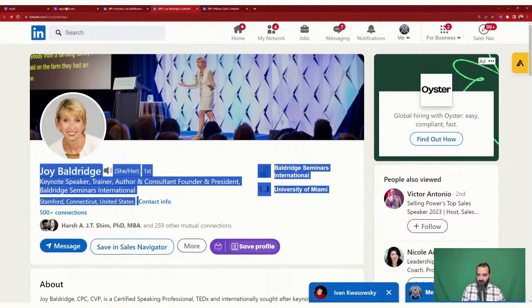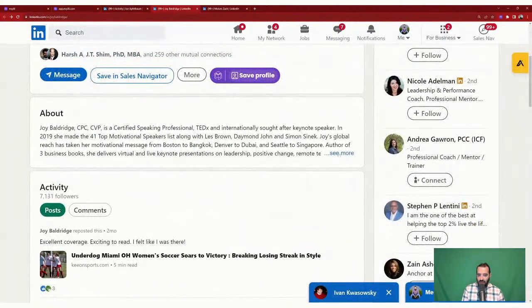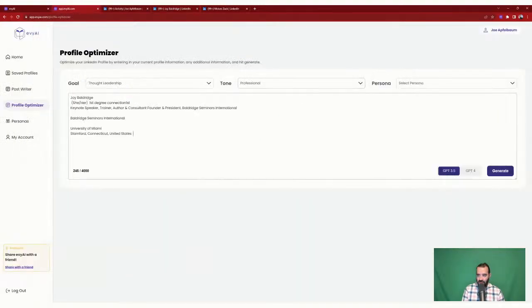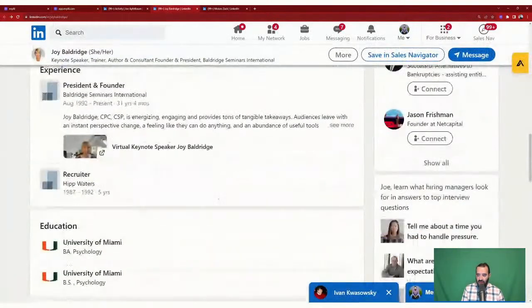So I'm going to copy information from her and paste it in here. I'm going to give it a professional tone. She seems pretty professional over here. Now I'm going to copy her about section right over here. You see that? I'm going to copy her about section here and just paste it over here, just like a little bit of about. Again, I pasted it. I didn't think much into it.